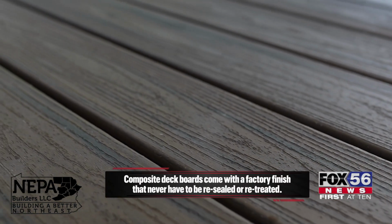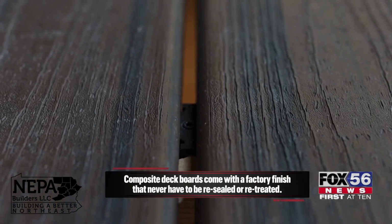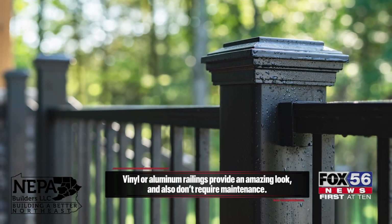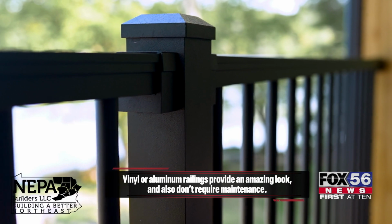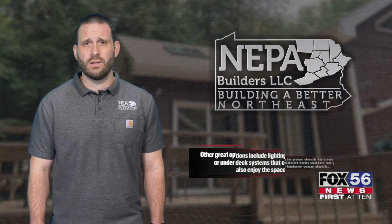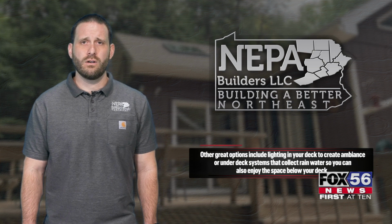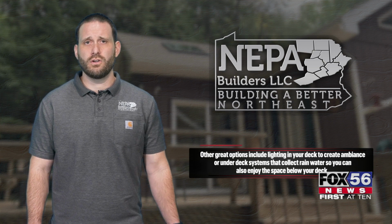Composite deck boards come with a factory finish that never has to be resealed or retreated. Vinyl or aluminum railings provide an amazing look and also don't require maintenance. Other great options include lighting in your deck to create ambience, or underdeck systems that collect rainwater so that you can also enjoy the space below your deck.